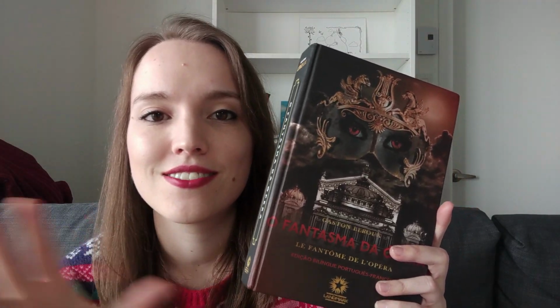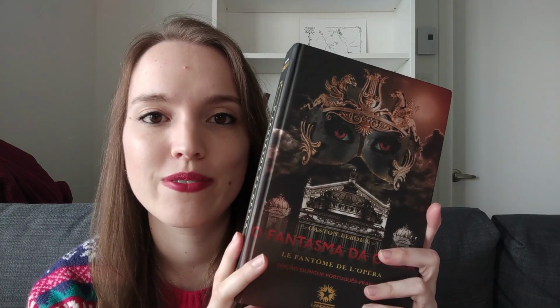We also brought this edition of Phantom of the Opera. It's a bilingual edition with Portuguese and French. So one side of the page is Portuguese, the other side is French. And this is really good to learn and just compare both languages, so we really wanted to bring this. We also got two other books from this publisher, also Portuguese and French, but those are in boxes because we couldn't bring them all.